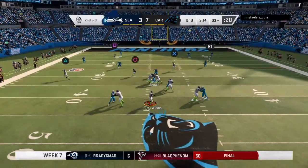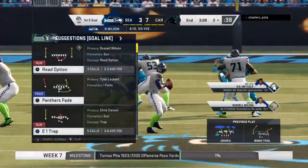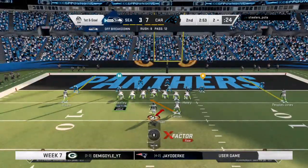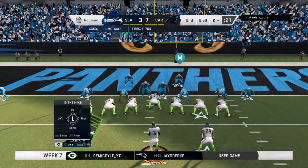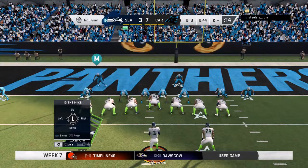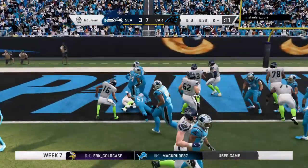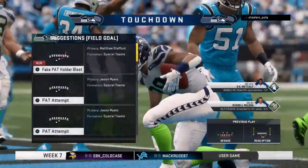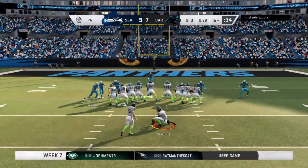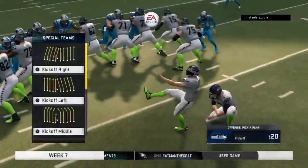On 2nd and 9, Wilson is going to fire one deep over them, and this is caught. And they are able to stop him, but he does take it all the way to the 2. That goes for a gain of 31. They'll try to run with Carson, and he will take this one in for the Seattle touchdown. Chris Carson, his 2nd touchdown on the season, and the Seahawks have taken the lead. Extra point up and through by Myers, and the lead is now 10-7.